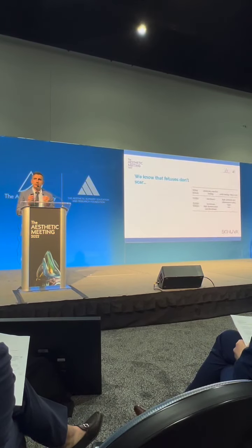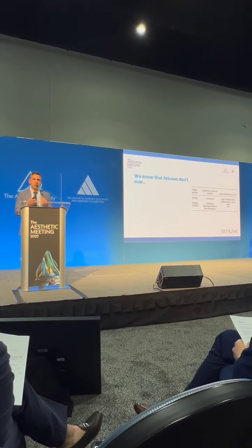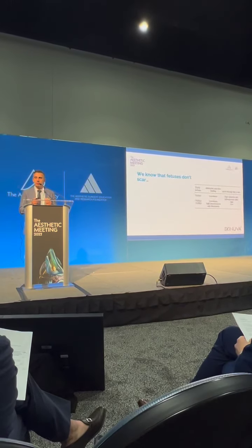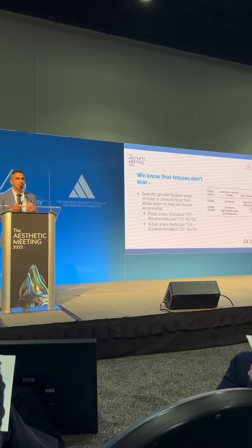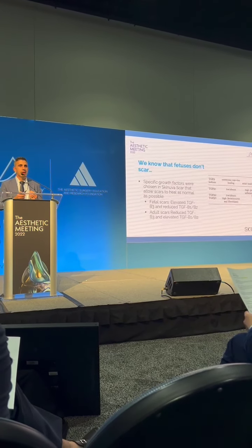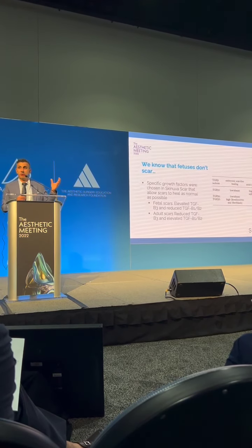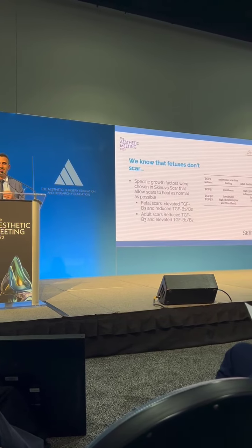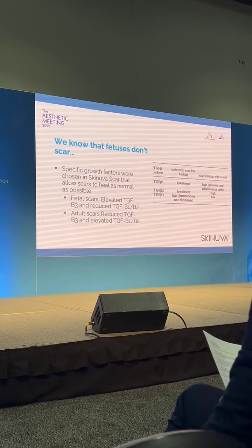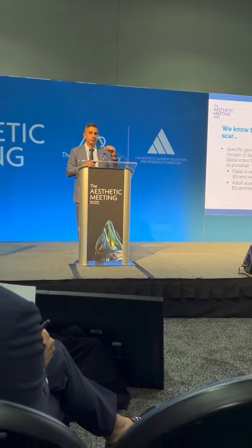So one thing that's special about Skinuva Scar is it incorporates something that we know as surgeons but don't know so much why. Why do fetal scar tissues not scar? A lot of scientific evidence has gone into evaluating why fetal scar tissues don't scar. And one of the main reasons that we found is based on transforming growth factor beta 3, which is found to be in high levels in fetal scar tissues. In contrast, adult tissues, the scar tissues that undergo a healing process, don't exhibit this high level of TGF-beta3. They actually have a high level of TGF-beta1, but a low level of TGF-beta3.